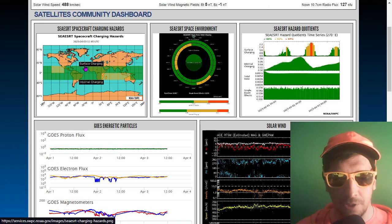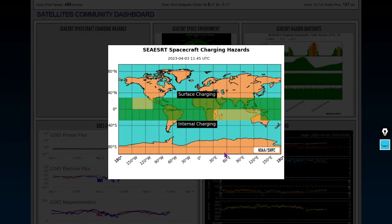And let's get to our bonus feature segment. So surface charging hazards and internal charging hazards are currently present around the planet. We've got surface charging moving into the Central Pacific there, moving out of western Mexico, and internal charging here over the Indian Ocean at the moment.